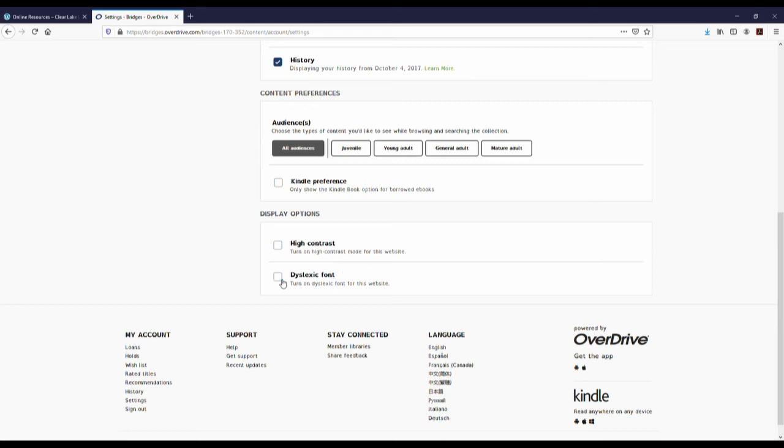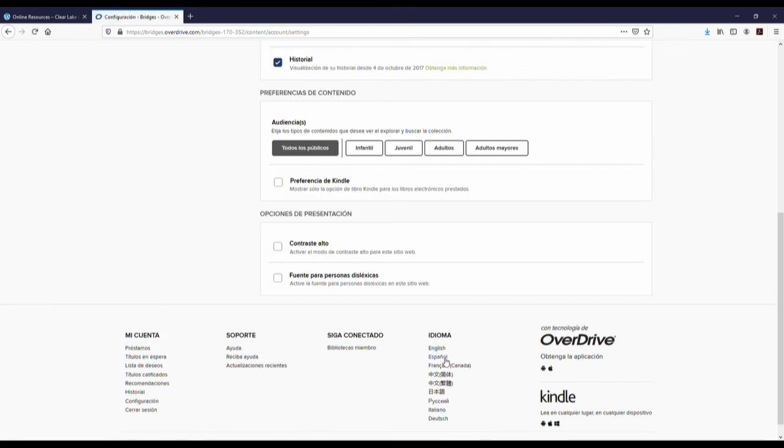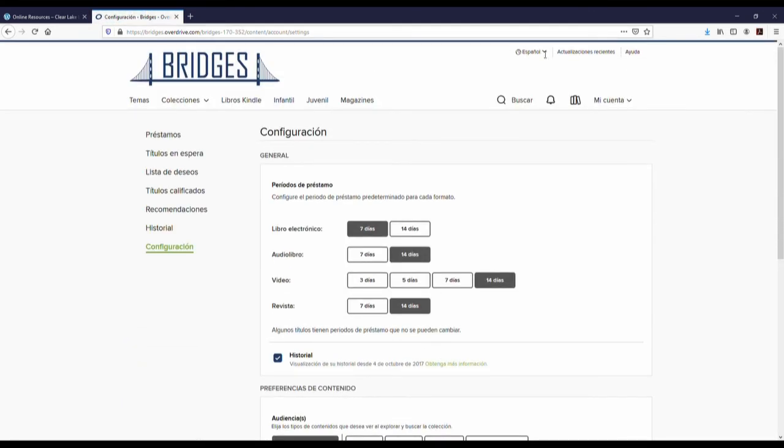At the top and bottom of the screen, there is also the option to change the language of the website. If you read better in Spanish, you could change it to Spanish text, or change it back to English.